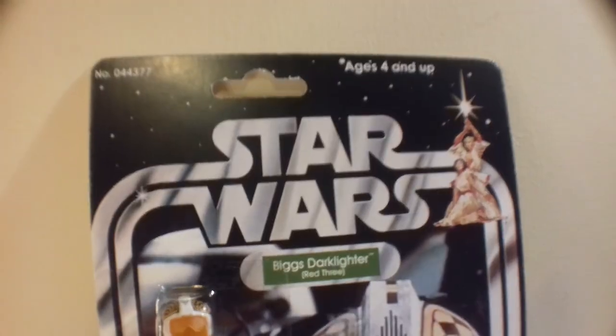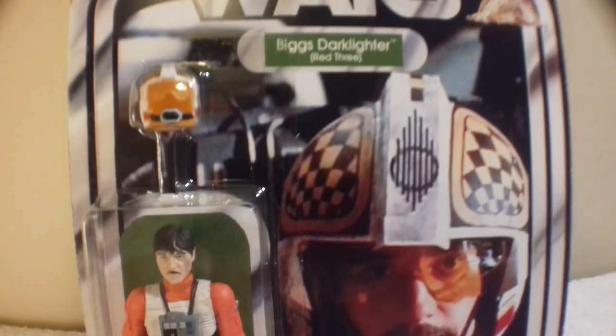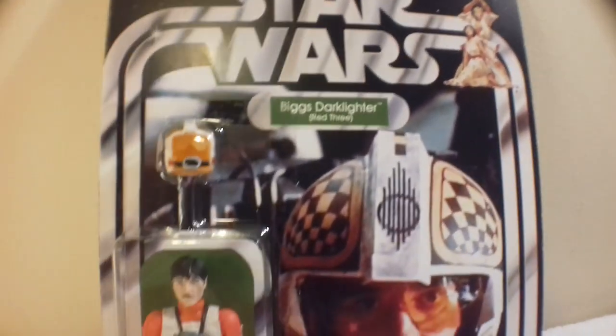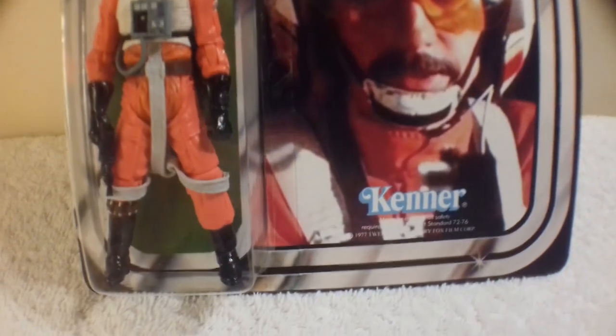This is my favourite of the three he sent me. It's Biggs Darklighter. Lovely. Now this is one they really should bring out in the Vintage Collection. Biggs is such a great character. Hasbro have two options. They could either give us a new figure of Biggs, or they could repack this one, which was a Black Series figure.